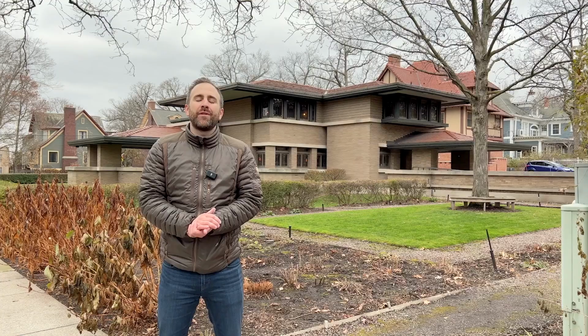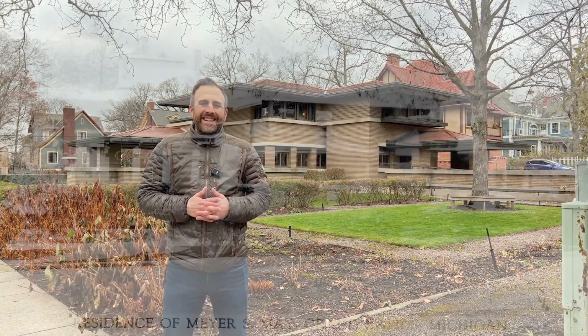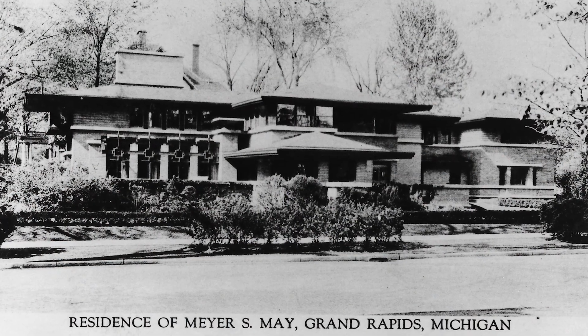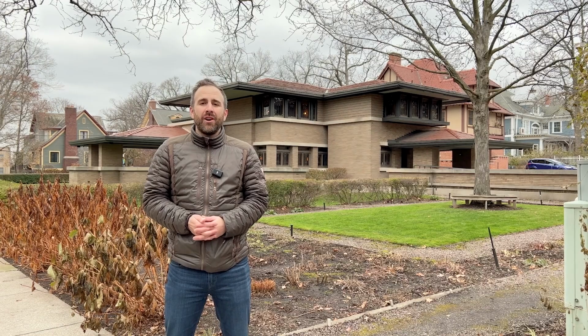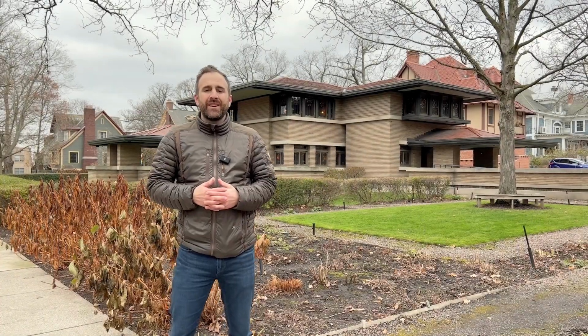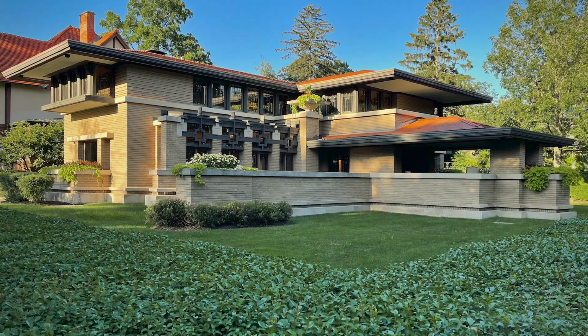I'm standing in front of arguably one of Heritage Hill's most famous properties, the Meyer May home. In 1908, this home was commissioned by Meyer May himself, then president of May Clothing Store, and it was designed by one of my personal favorite architects of all time, Frank Lloyd Wright. If you're familiar with Frank Lloyd Wright's work, he had a very unique sense of taste when designing his homes. The Meyer May home is a perfect example of a Frank Lloyd Wright home.